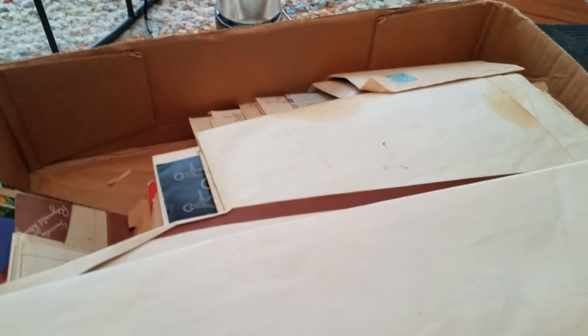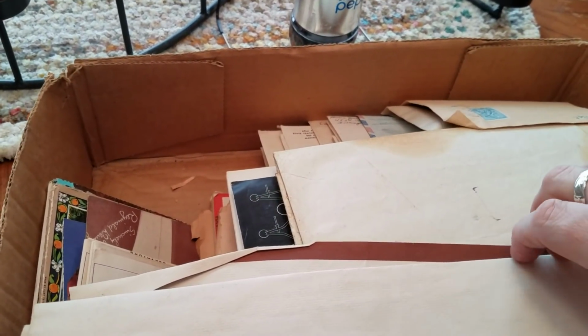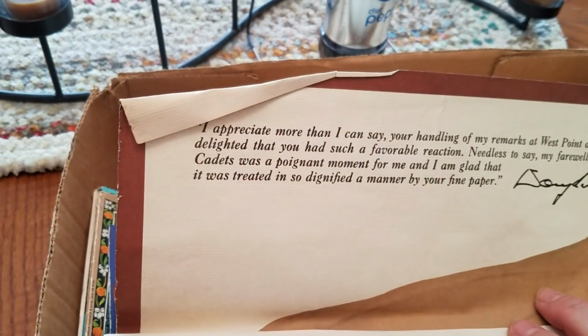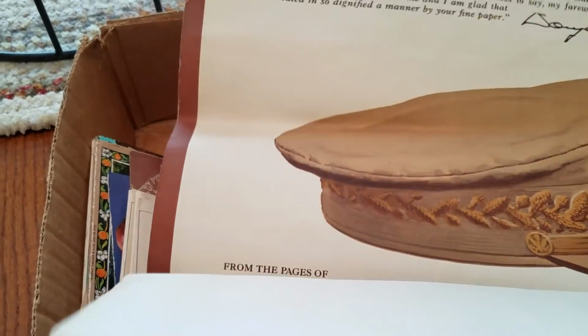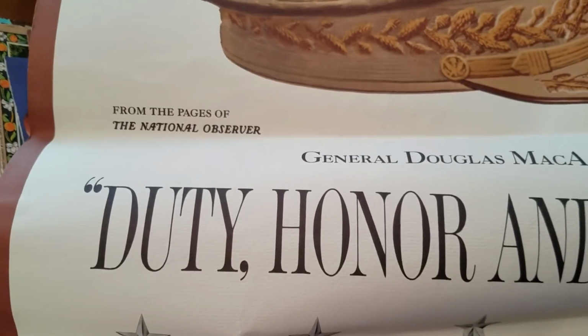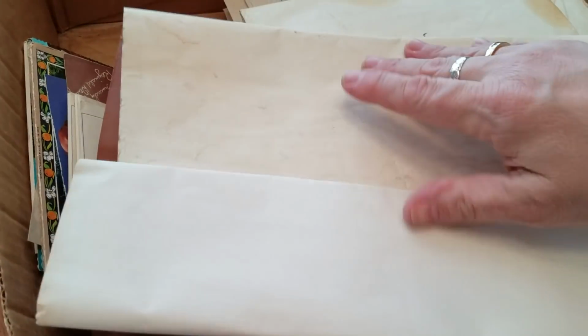I kind of went through this already and just made sure everything was in a reasonable order here so it would be easier to show you. This is, let's see, from the pages of the National Observer, General Douglas MacArthur, Duty, Honor, and Country. So that's a poster of some sort. That's the only thing about ephemera. It's fun to look through, but it does take a lot of research. And then I will bundle things according to age, or if they're postcards or pictures or whatever. And then they seem to do pretty good that way.